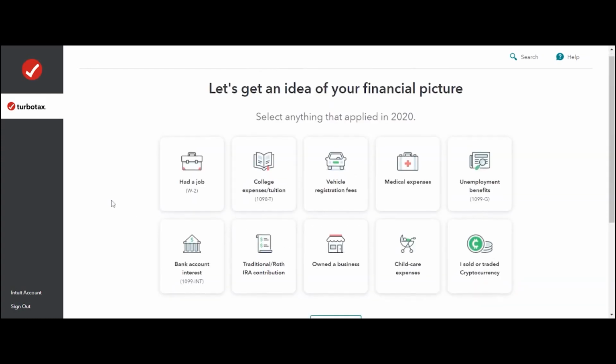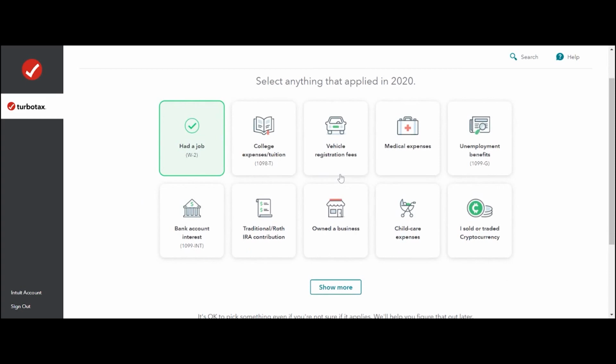Okay, so, again, going basic, I had a job. You can look through all of these things. So, did any of these apply to you in 2020? I had bank account interest just because that's where money went. We're going to say that I did contribute to my 401k, and that's it.